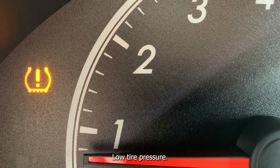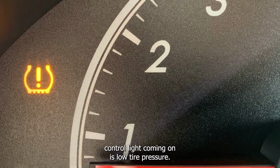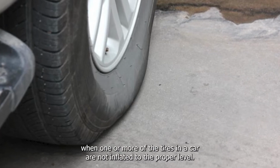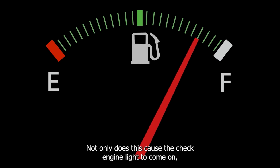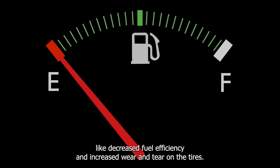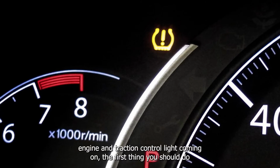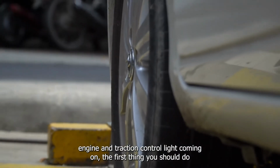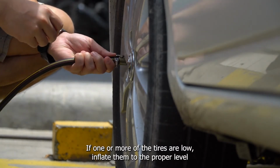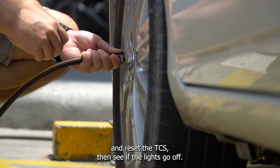Low tire pressure. One of the most common causes of the check engine and traction control light coming on is low tire pressure. This usually happens when one or more of the tires in a car are not inflated to the proper level. Not only does this cause the check engine light to come on, but it can also cause other problems like decreased fuel efficiency and increased wear and tear on the tires. If you suspect that low tire pressure is the cause of the check engine and traction control light coming on, the first thing you should do is check the tire pressure in all 4 tires. If one or more of the tires are low, inflate them to the proper level and reset the TCS, then see if the lights go off.